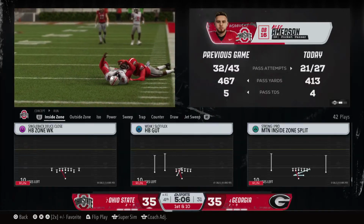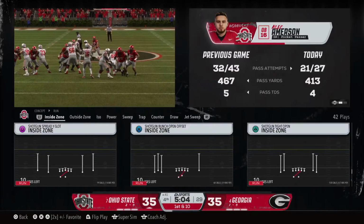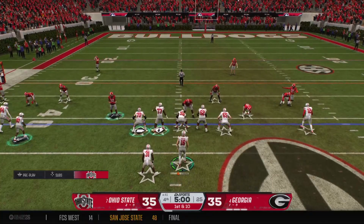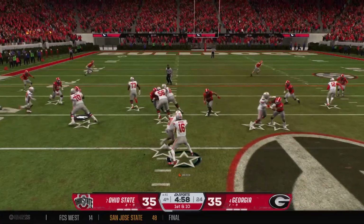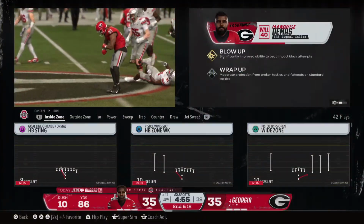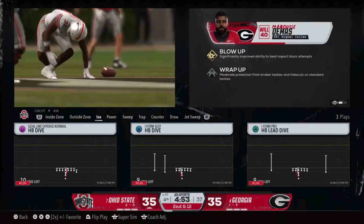You talk about a dream football game at the college level. This guy's now over 400 yards passing today. Buckeyes starting a new series here on 1st and 10. The shotgun handoff here. He goes nowhere. Stopped behind the line of scrimmage.